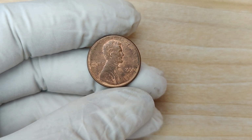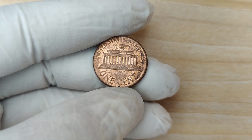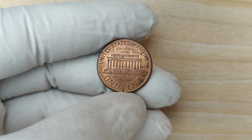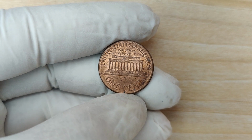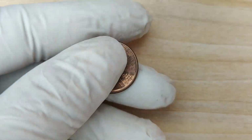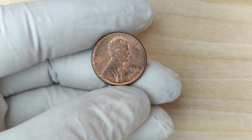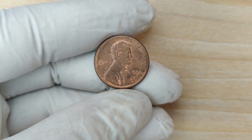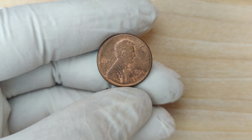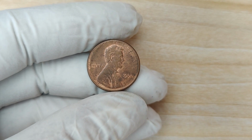What makes this coin so special? Let's break down what makes this penny special. Most proof coins minted in San Francisco have an S mint mark, indicating they were created at the San Francisco Mint. But this particular 1990 penny, a very rare proof coin, was produced without that S mint mark. The absence of this tiny S turns it from a regular proof coin to a highly valuable collector's item. It's believed that only about 200 of these no-S-proof pennies were ever made, making them incredibly scarce.